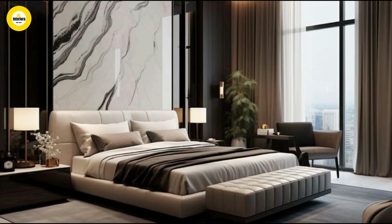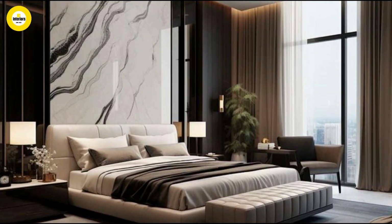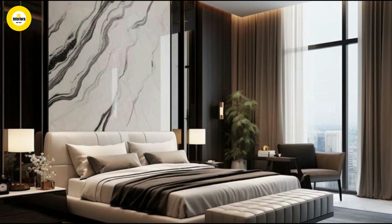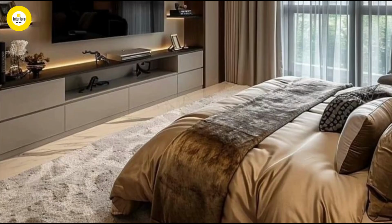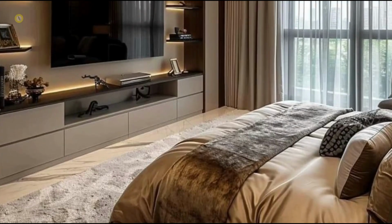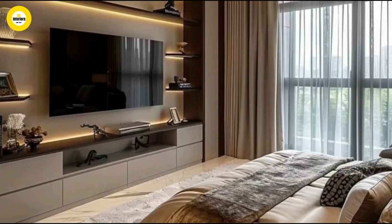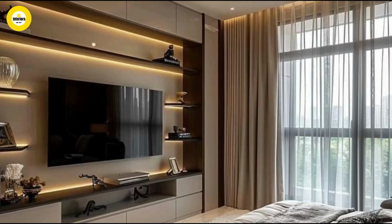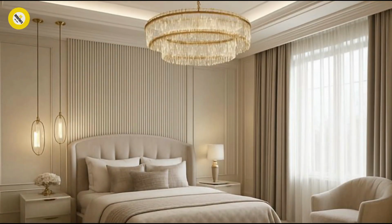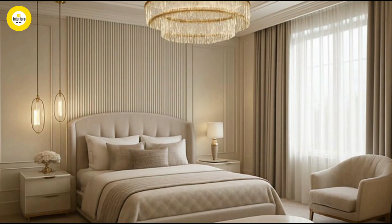A well-designed bedroom is more than just a stylish space, it's a reflection of how you rest, recharge, and feel at home. The focus shifts deeper into thoughtful design choices that make a modern bedroom feel truly luxurious. It's not always about grand gestures. Sometimes, it's the little things, a floating nightstand, a sculptural lamp, a calming color palette, that create the most impact.